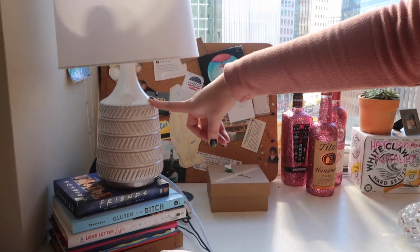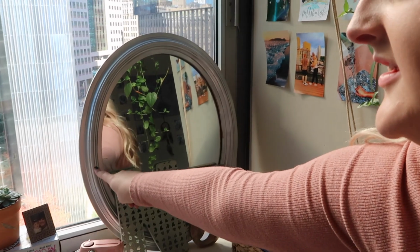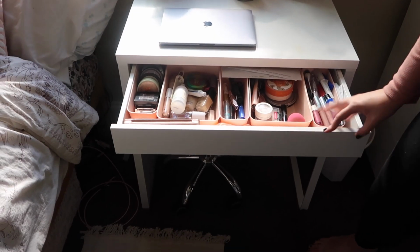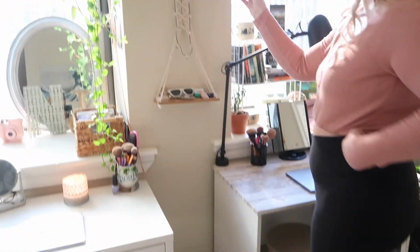My lamp is from Walmart. My Harry Styles shirt. And then this was thrifted and I spray painted it. I got this vanity for $30 at IKEA. And then here's all my makeup. It's kind of a mess, but these little bins are from Target and they're a couple bucks. These are from Five Below as well, believe it or not.